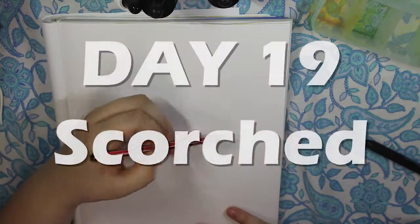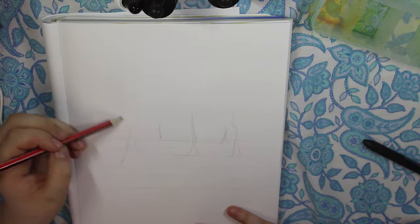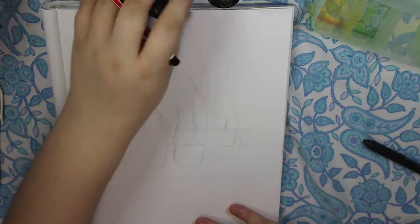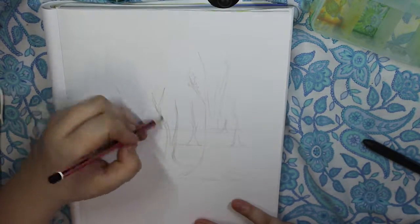Aside from doing a dragon, the only thing I could think of for this one was the remnants of some sort of bushfire. So like black trees that have been scorched with a little bit of fire here and there. And I was in a bit of a hurry when I did this one, so it actually turned out quite nice.